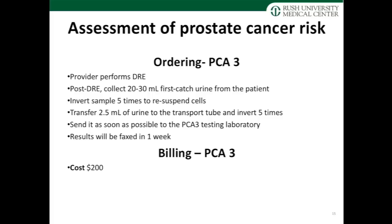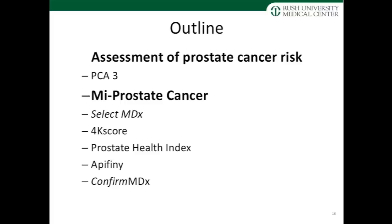Cost is around $200. It's difficult for me to comment on all of the insurance aspects of all these tests, because it's really a moving target. It varies by region. But the cost here is $200.